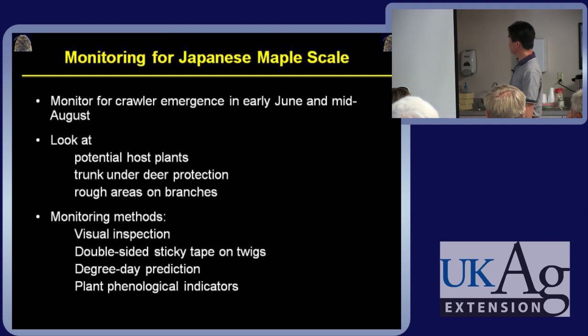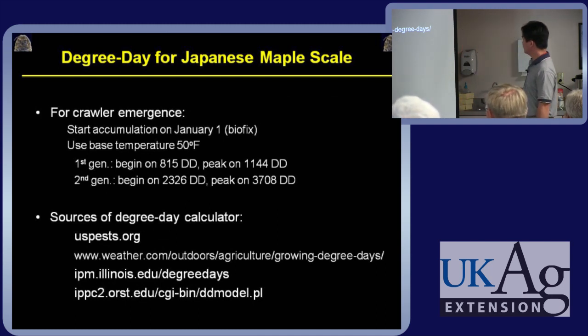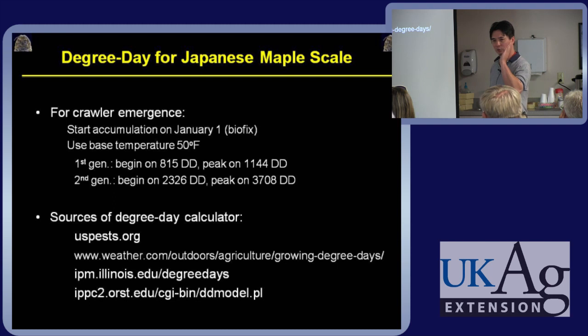Degree day prediction, you could do that as well. At Maryland, they have done quite a bit of study to look at that. For the first generation, the emergence begins at 215 degree days, but it peaks at 1100 degree days. The second generation begins at 2300 degree days, but it peaks at 3700 degree days. So again, remember, the crawler emergence spans about a 2 month period. That's a lot of time for the crawlers to come out. When you look at those degree days, you can think of a couple of management approaches. You could spray at the beginning, as soon as the scale come out, and give it one spray.